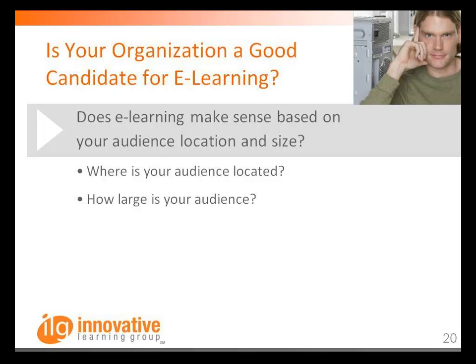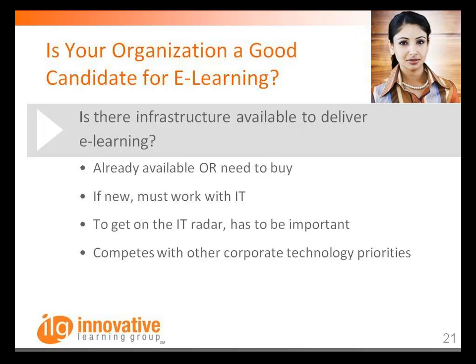Matt, how about our next question? So the next question is, is there infrastructure available to deliver e-learning? What you've got to do is look at what's already available that perhaps you could tack onto, or you're going to need to buy something new. When you start to look at what you might want to buy, you might be talking about things like authoring tools or learning management systems, or maybe lower level things like the appropriate network bandwidth. These types of things are pretty expensive, and the cost is high enough that the learning department is not going to be able to go it alone and needs to work together with IT. But to get on the radar screen with IT, it's got to be important enough, and once it does get on, it's going to compete with the other corporate technology priorities.